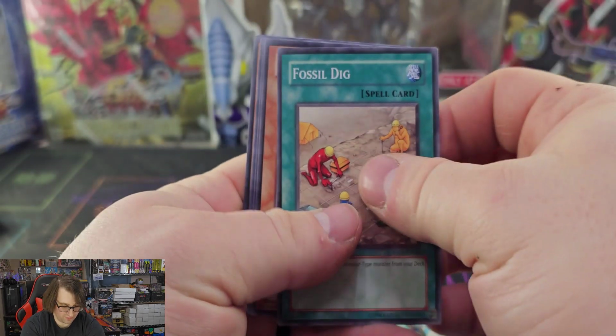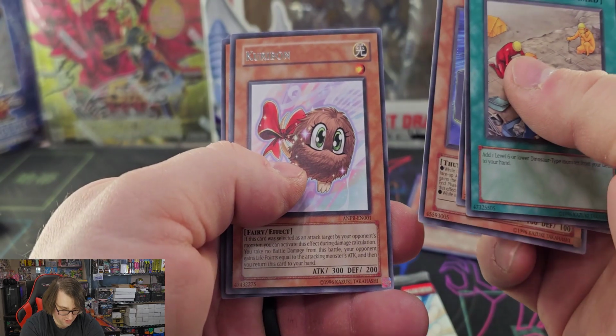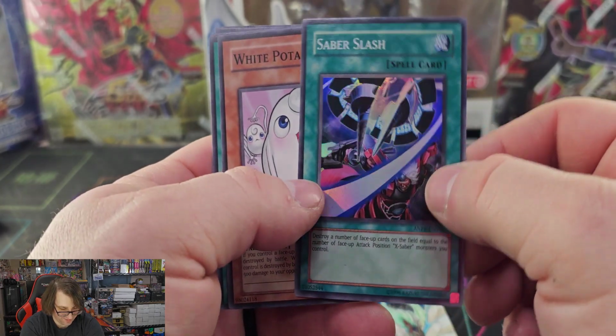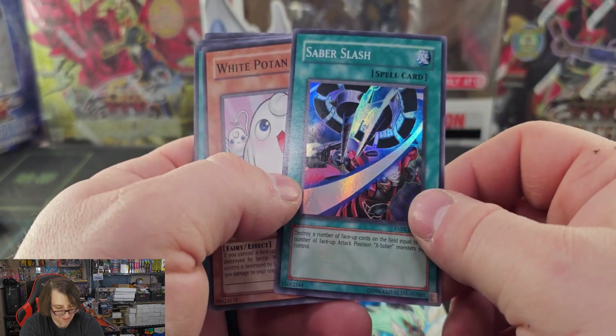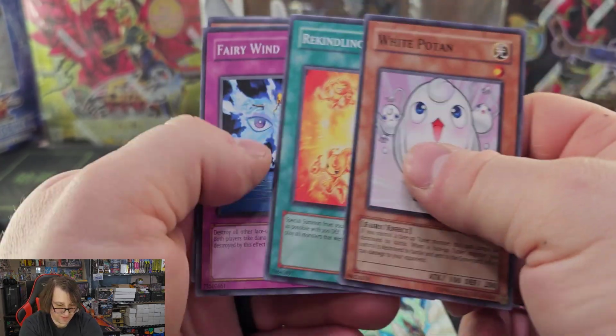Let's just go straight through just in case. RMC Hunter, Mortronic, Corribon, and a Saber Slash! So, we did get another super rare. Saber Slash is a very awesome card that I believe was used in X-Saber decks. So, very nice. We did get another one.